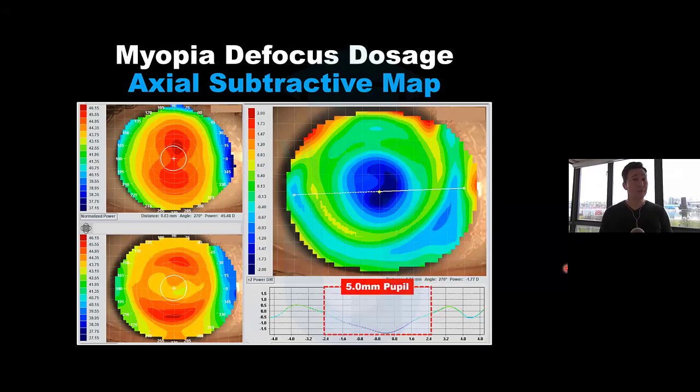Then one of the most important things that we assess in topography, and one of the newest analyses as well, is what we call at Pacific University the Myopia Defocus dosage. We're trying to determine, are we pushing enough signal to slow down eye growth? And what you're going to do is click your cursor on the center of the axial subtractive map.